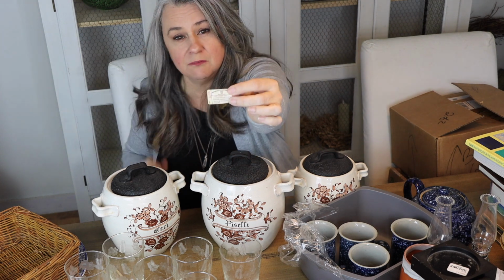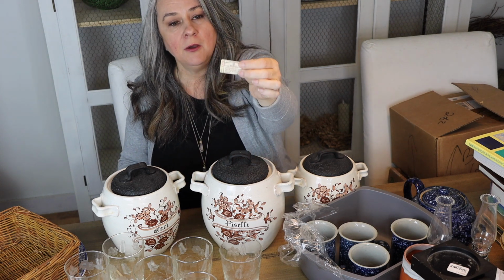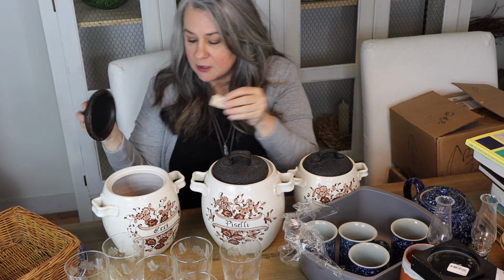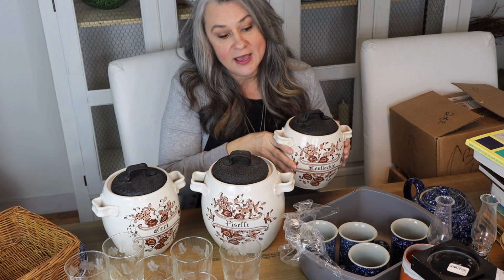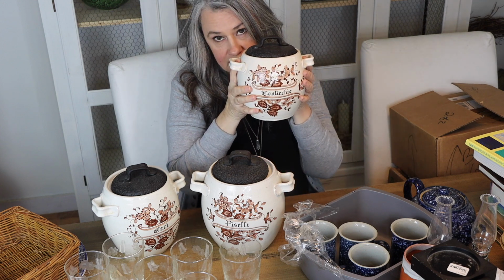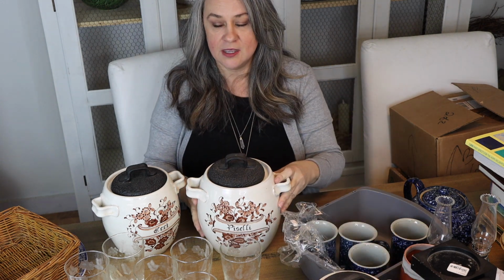It has since lost the glue and come off. But Rob actually emailed the company in Italy and found out more about them and who the artist was. It's a woman artist. We were able to look her up online and see some of her other artwork. So I think for $35, it was a really good deal. I don't know that I could let these go. They're pretty special. Even though I don't keep anything in them, decoratively, they're just beautiful and really special.